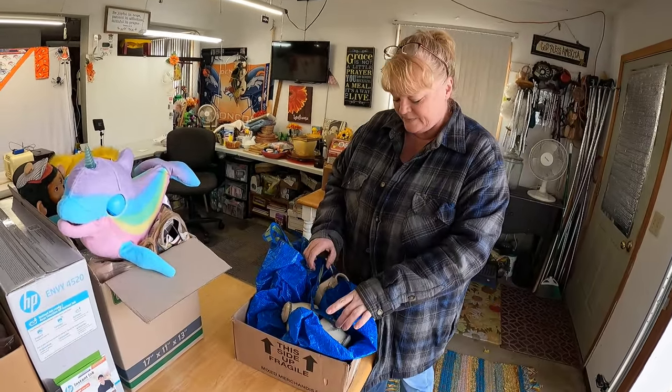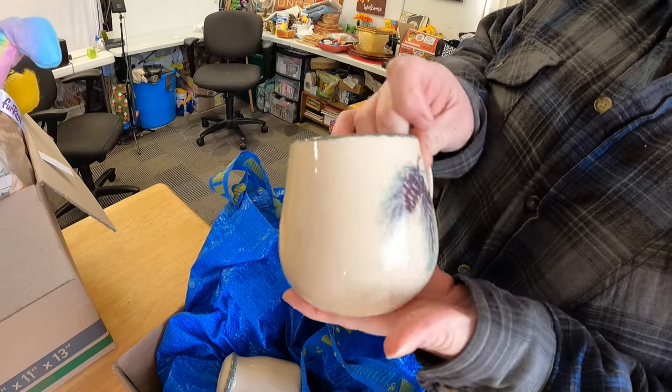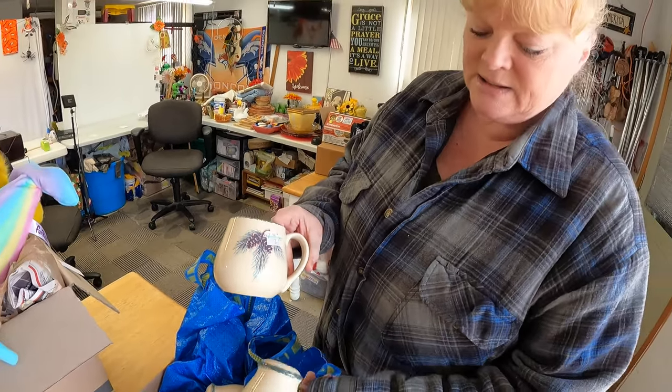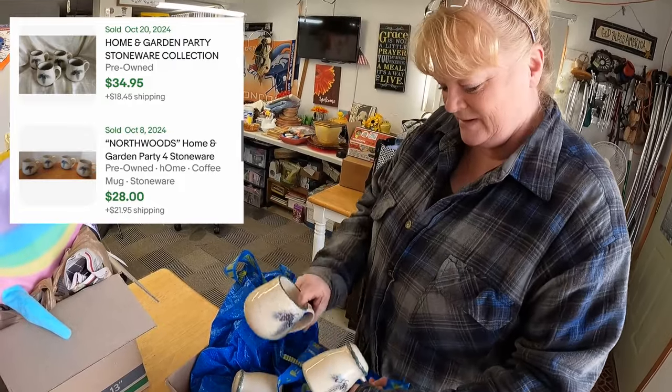These Larry picked up for me for $4 for the set. These are Home Garden Party Stoneware Collection, in the pine cone design. He looked up the comps on those and they sell pretty good. I cannot remember what they are.